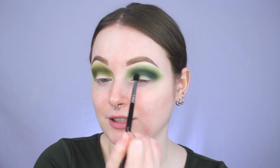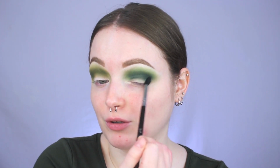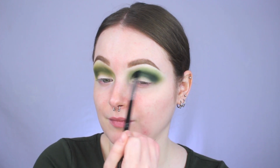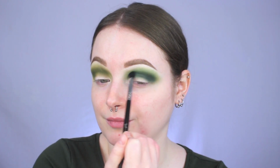Okay, but this shade is building up beautifully, and look how nice it is blending out. Man, this is such a gorgeous shade. I wonder why I don't see more people talk about this palette, because honestly, the formula so far has been really good. So once you have that applied, now we're going to go in with the Melt side.